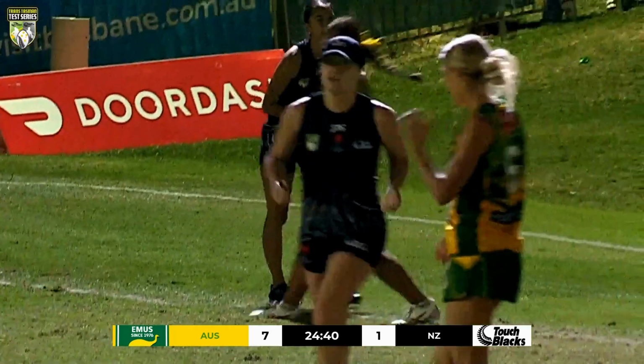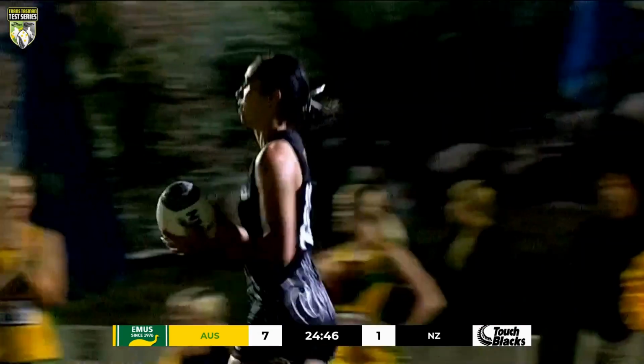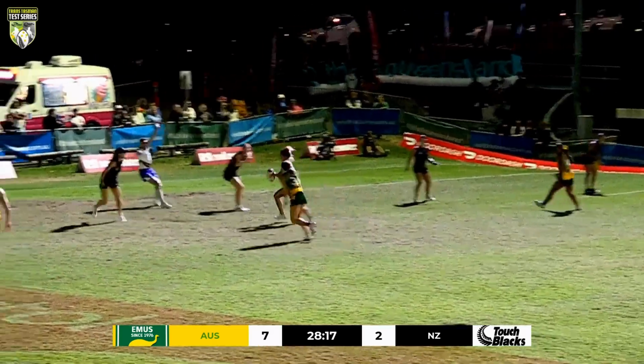Good football from New Zealand. And the number 10, Destiny Cartani, goes over for points. Their second try of the game. It's to kick away this time around. Good contact on her, takes her out of the play.